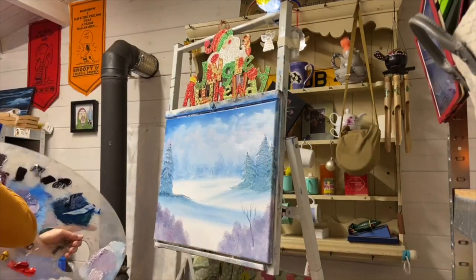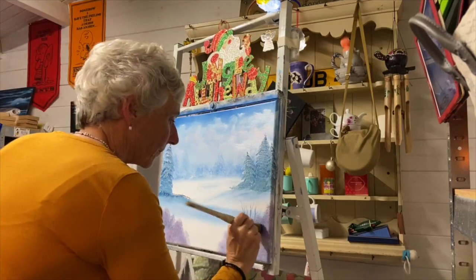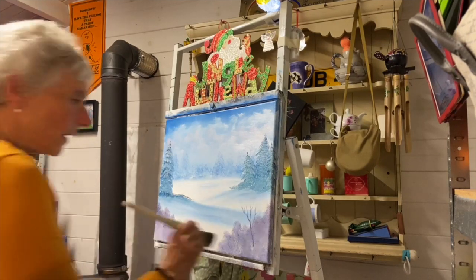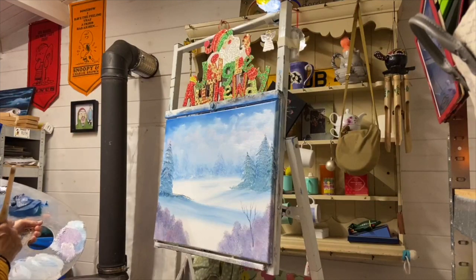Go a little bit over here. Put a little bit of this red in actually. Going to put him in there. Okay, need a little bit of white.